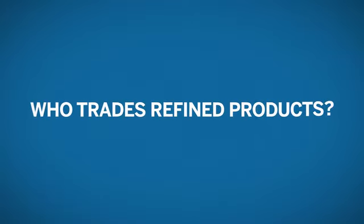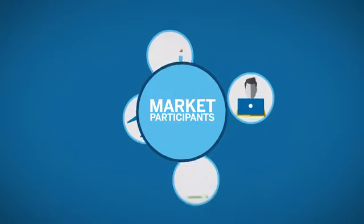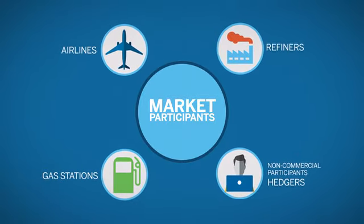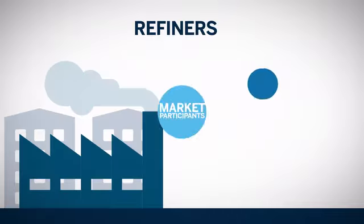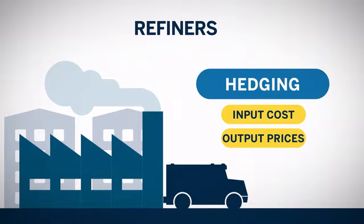What types of market participants trade refined product futures? Commercial participants, including airlines, retail fuel distributors such as gas stations, and refiners, are examples of companies that engage in various types of hedging as part of cost control and risk mitigation. Refiners in particular are most concerned about hedging the difference between their input costs and output prices.